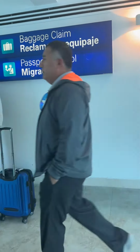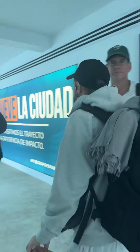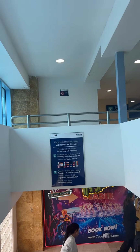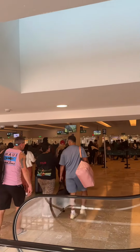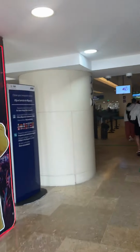Once you get off the plane, you go to immigration. Just follow the lines, and then once you get there, there's two options. You can either go through the staffed immigration lines. These lines tend to be a little bit longer, but that's where you're going to get your passport stamped. Or if you are over 18, you can go through the e-gates. At the e-gates, you're just going to stand there, scan your passport, and the doors are going to open.